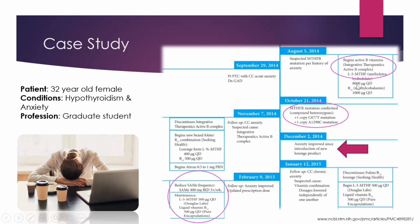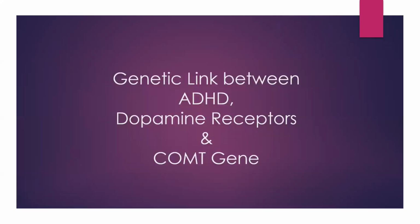Because she was over methylated. So if you see the dose, it was decreased to 500. She was given liquid B12 and added SAMe. So this is how you can use that MTHFR report to see if nothing else is working for this patient, because she was on Xanax, I believe, for anxiety. It wasn't working for her. So that's another clue you have in the PGX report. Again, PGX is a small piece to guide you in the therapy.